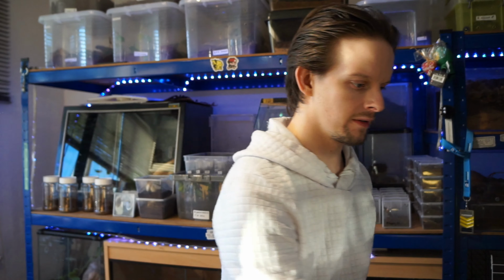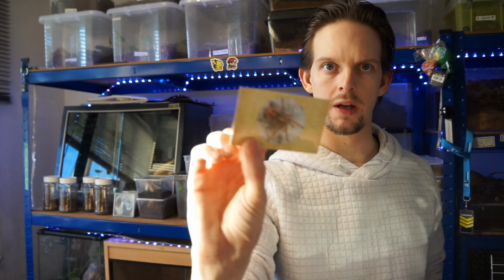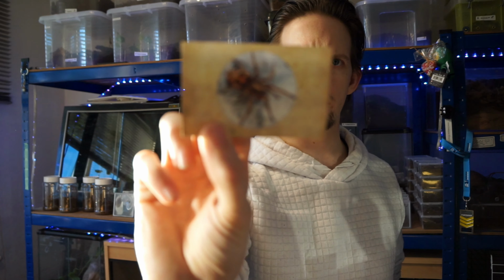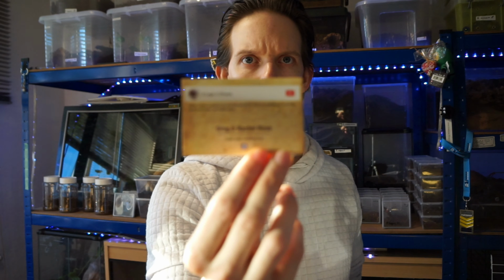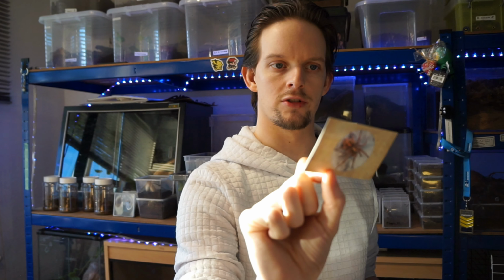So the first one is a very, very good friend of mine. This is 8 Legs, 4 Wheels. You can see the stickers here. If these do not come up very clear on the video, then I'll just put a picture up on screen of them. But he sent me 2 stickers, one for me, one for my girlfriend, as well as a card with a wonderful Haplopelma species Columbia on it, as you can see. And then on the back, 8 Legs, 4 Wheels, Greg and Rachel Rose.